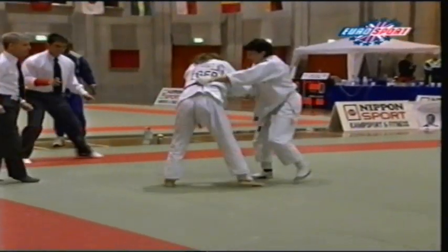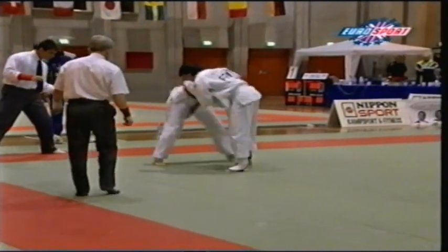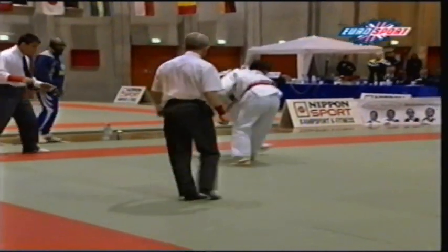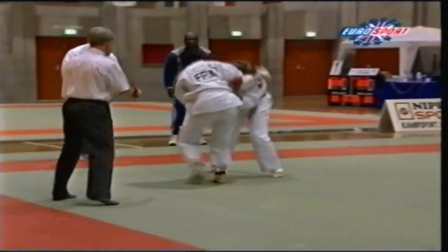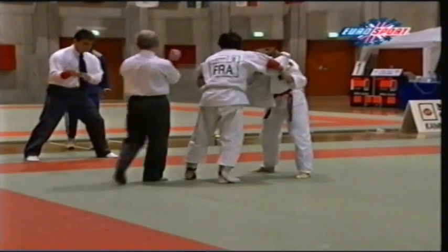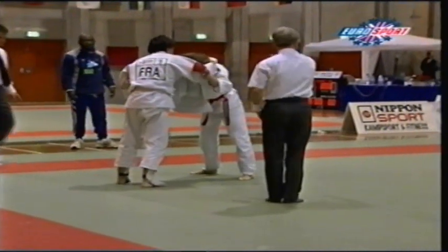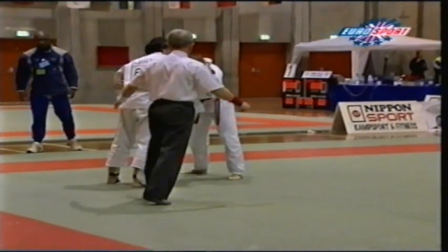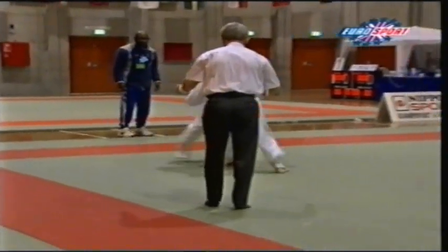And now, as usual, it's the start with the open position, and they're going for the punches first, punches or kicks, from the groin to the throat, nothing above or below that. And then it goes into the judo. And we've seen the German girl penalized. And then another passivity there, which gives a point to France.